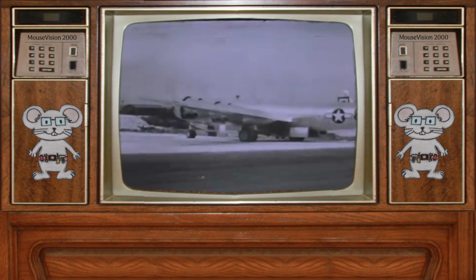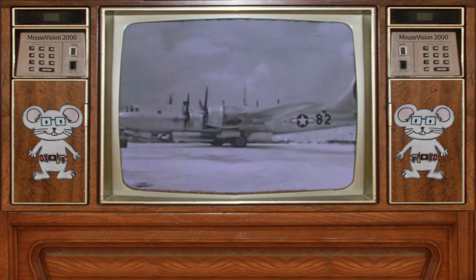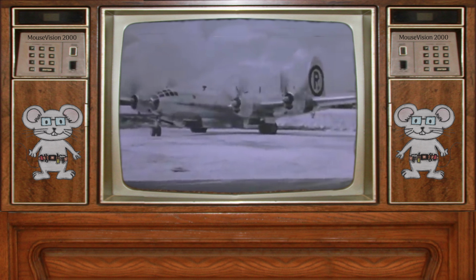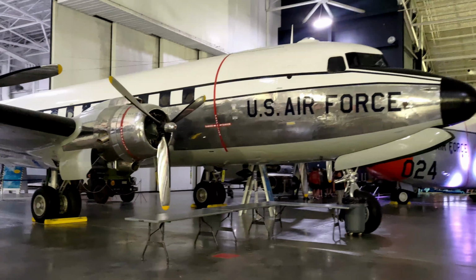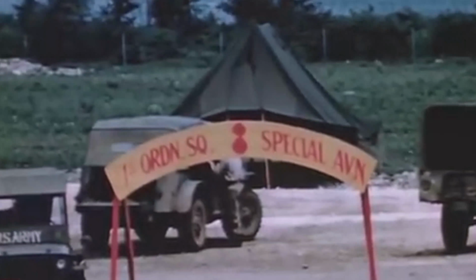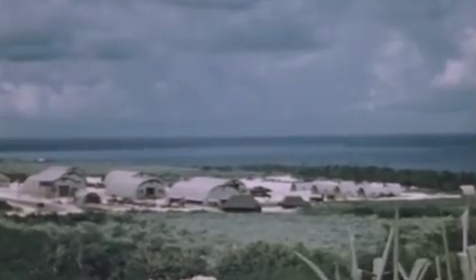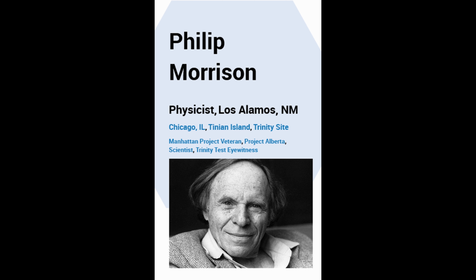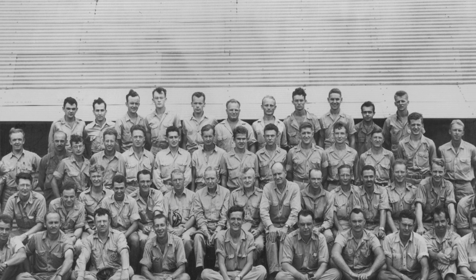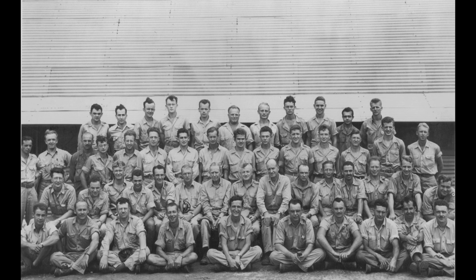The non-nuclear components of Fat Man arrived at Tinian aboard 2 B-29s that had been waiting in Albuquerque, New Mexico. The plutonium came in aboard a C-54 from the White Sands Trinity Site. At Tinian, the plutonium was stored in desiccant to combat the humidity. After witnessing the Trinity test, Philip Morrison traveled to Tinian Island as a pit team leader for Project Alberta, where he helped oversee the assembly of the Fat Man plutonium bomb.